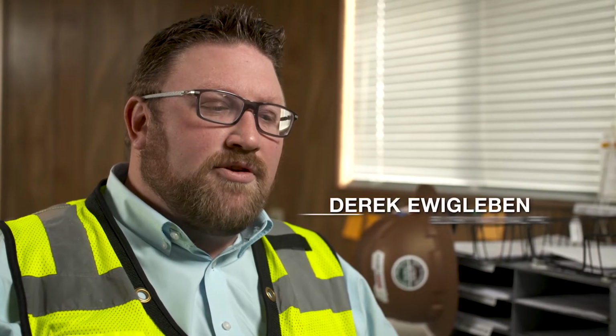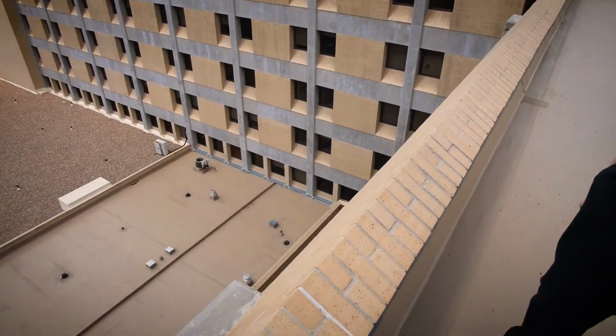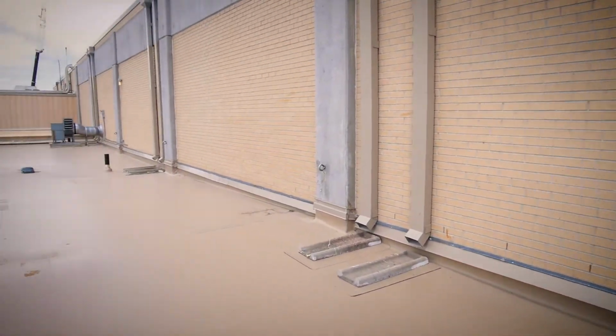So we got a call from the insurance adjuster that was working the file for Lutheran Hospital, and he was looking for a real-world price on a low-slope roofing project. What sets BluSky apart on a national level is we approach insurance projects with a real-world approach. We go out, we evaluate the project, we look at what it's going to take us to get the project completed, and we're able to add value to both the insurance company and to the owner.